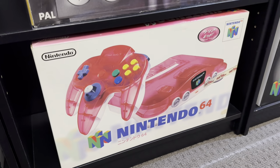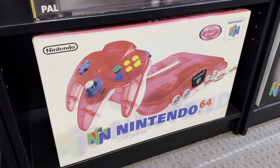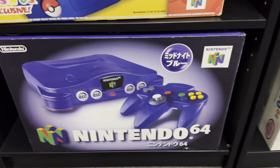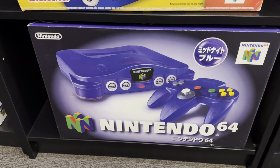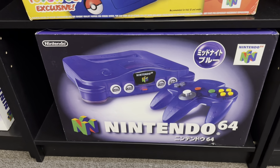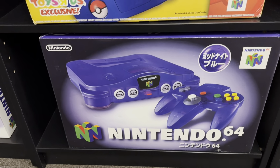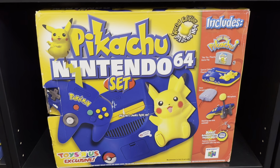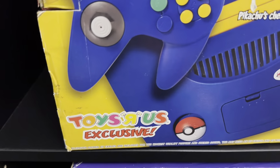We've got that watermelon red, pink, transparent white bottom from Japan. We've got the Midnight Purple edition from Japan, exactly the same as Grape Purple, but they call it Midnight Purple. Sorry, Midnight Blue, I think, not Midnight Purple. Midnight Blue in Japan. Above that, we got the North American Pikachu Nintendo 64 set from Toys R Us.